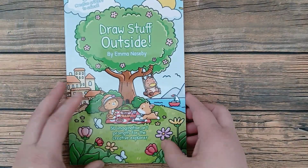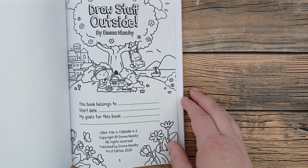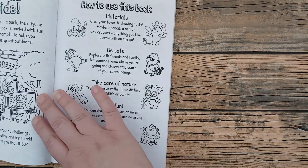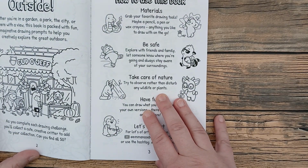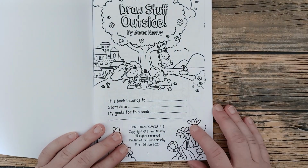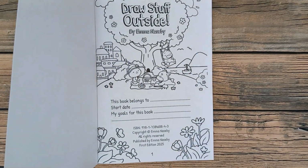So I'm gonna have a quick flick through, and then I love that. Okay, let's do this properly. Okay, starting from the inside. Right. Oh, I haven't got my wrist thing.